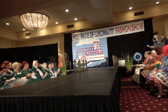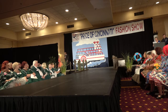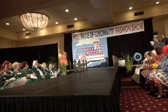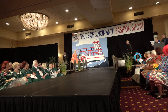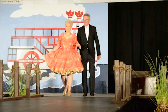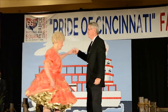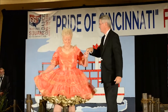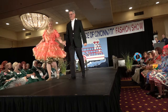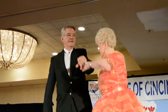Norma Fuller, can you get down the steps? He's got an usher. Norma Fuller is wearing a custom-made dress by Barbara Brown, a professional seamstress. The coral dress is made of satin and chiffon with gold lace trim and gold lace panel inserts. It has a sweetheart neckline and a 3-tiered skirt with puff sleeves and a gold lace ruffle around the neckline. Norma is wearing a gold petticoat and gold shoes with coral and gold jewelry to complete her outfit.